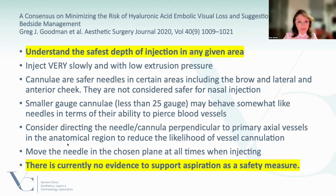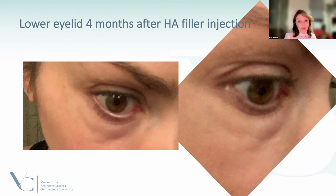Of course, cannulas are safer than needles, but if you use cannulas that are narrow, with a higher gauge than 25, they actually behave nearly as needles. So a 27G cannula is very similar to a needle when we think of risk. So the cannula has to be of a lower gauge than 25. Another point is that when you know the way a vessel goes, you should inject perpendicular to that vessel, because then the risk of injecting intravascularly is much, much lower. Injecting in a retrograde way would also be quite good.